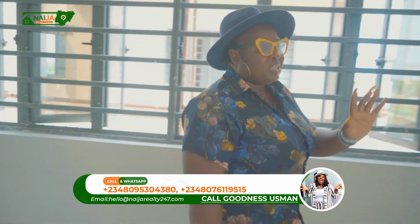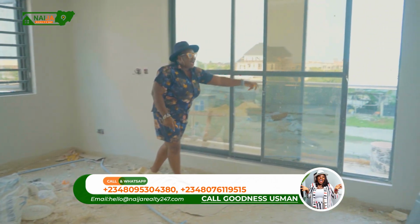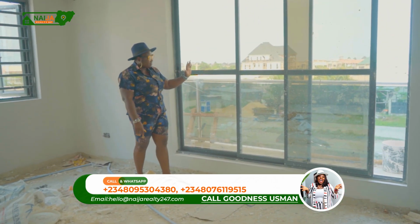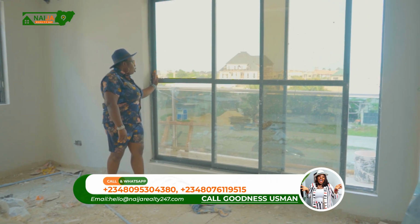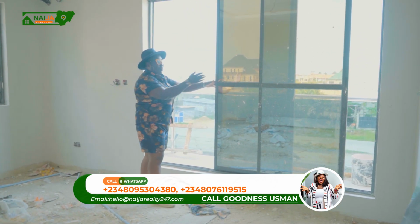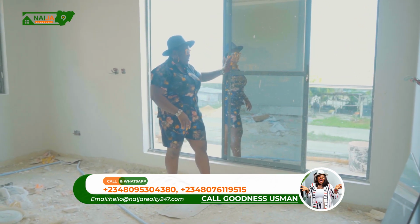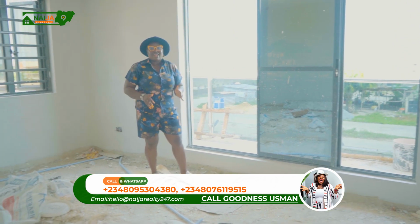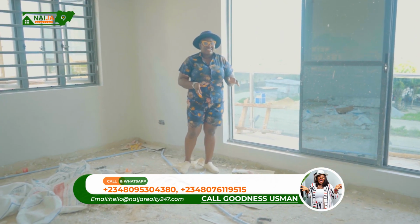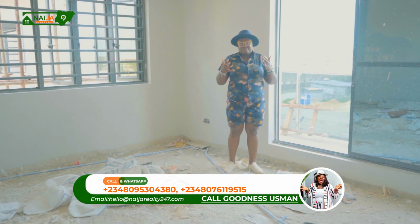Now speaking about this door, the sliding door that leads you into the terrace right there, and how sizable it is. You have 3 slides, so you can slide open from here if you want, or you can slide it open from this part if you want. You guys have no idea how airy this place is right now. You only have to be here to be able to feel it.